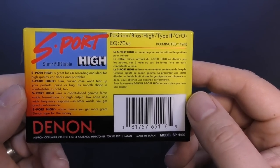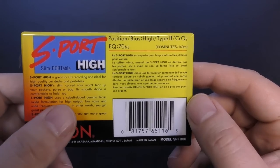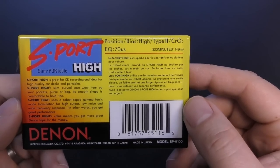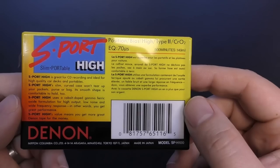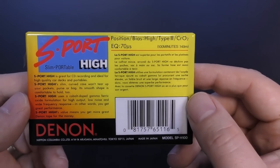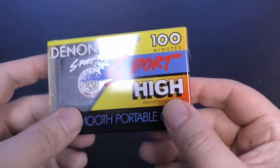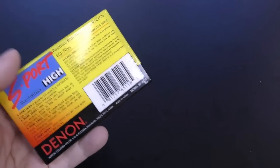So this is, like I say, one of the cheaper ones. The fact that it's saying cobalt doped gamma ferric oxide, and it's not saying double cobalt doped or double layer, I'm going to think this is going to be HD6 tape inside this. But it's a Denon, and HD6 is great. So let's have a look-see at this.